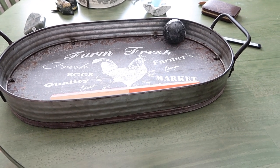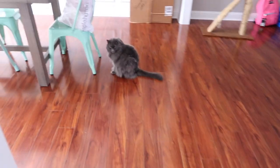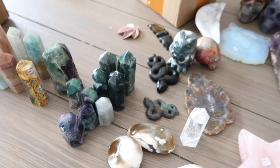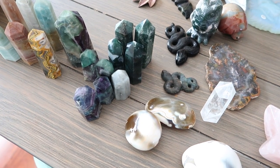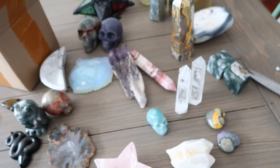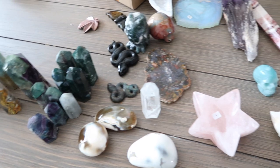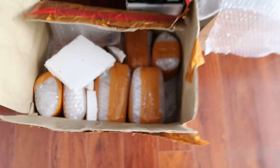So let me bring you over to where my inventory is. Right now, I don't have it in my office. There's Gucci. So my office right now is being used for building a collection for my main job. So this is a ton of what I have to choose from to shoot. So I'm gonna pull from here. And then these are where all my inventory is.